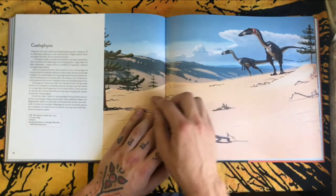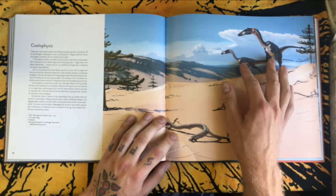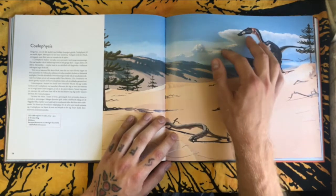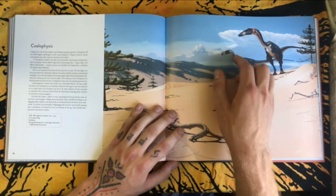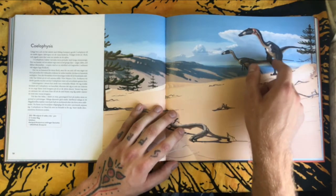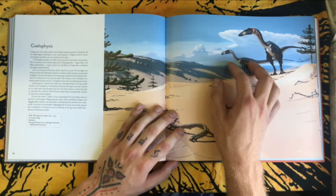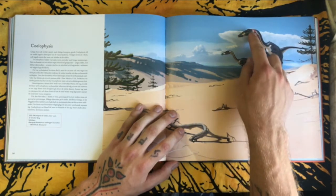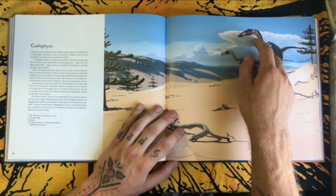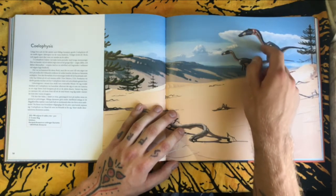And here we are back in the Triassic period. This pair of coelophyses watching over it. And coelophyses was among the early dinosaurs, appearing about 200 million years ago. I love this. Might be hard to see, but this red stripe that goes along its neck.